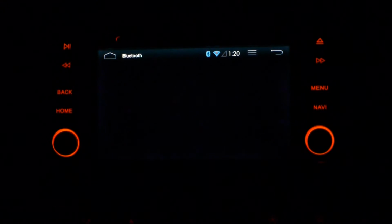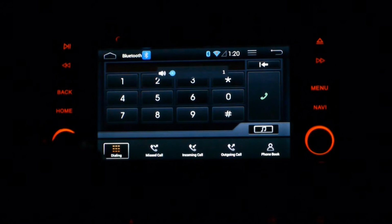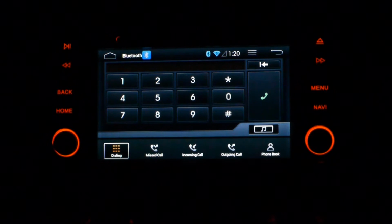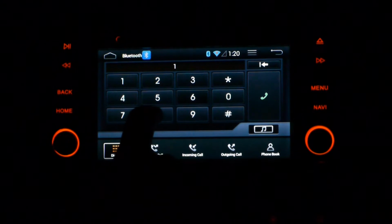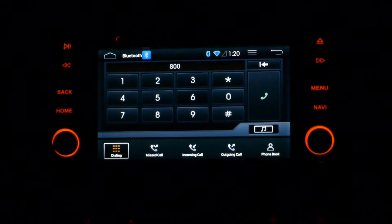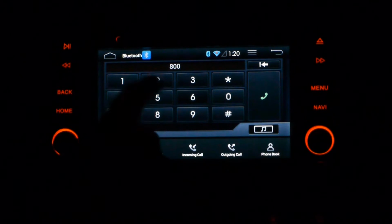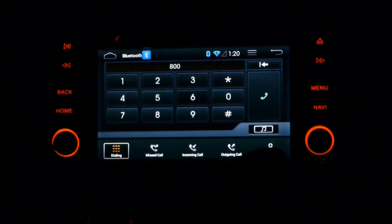So, let's see. I didn't really go over much of the phone features. Whoops. That switched back immediately. Let me turn that off so that I can maybe talk about the phone. Let's call someone. What's an 800 number? Call. I was gonna call UPS, but there's no letters on there, which I admit looks nice, but occasionally I suppose you may need that.